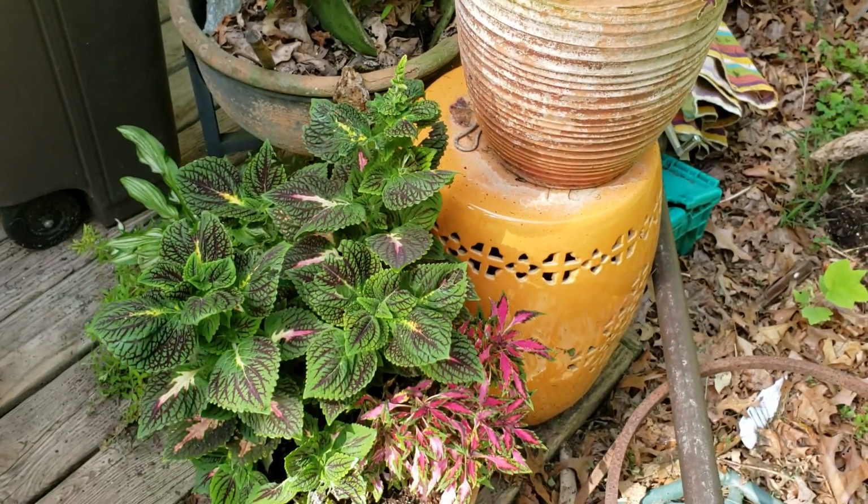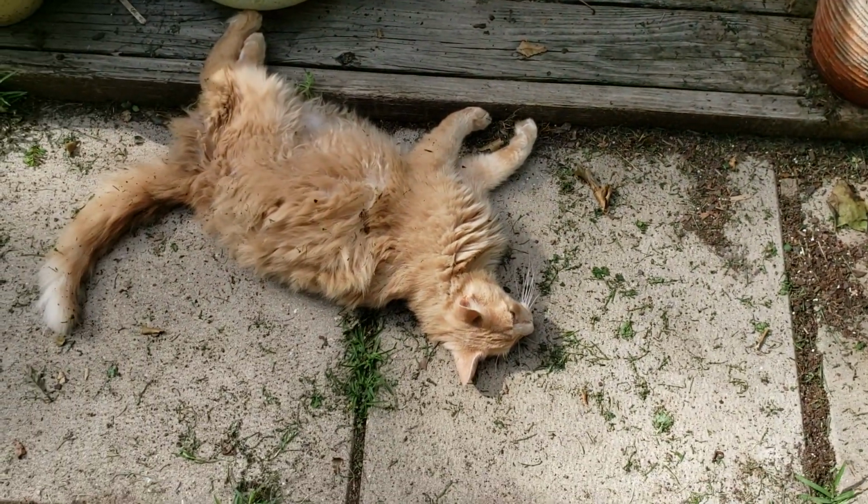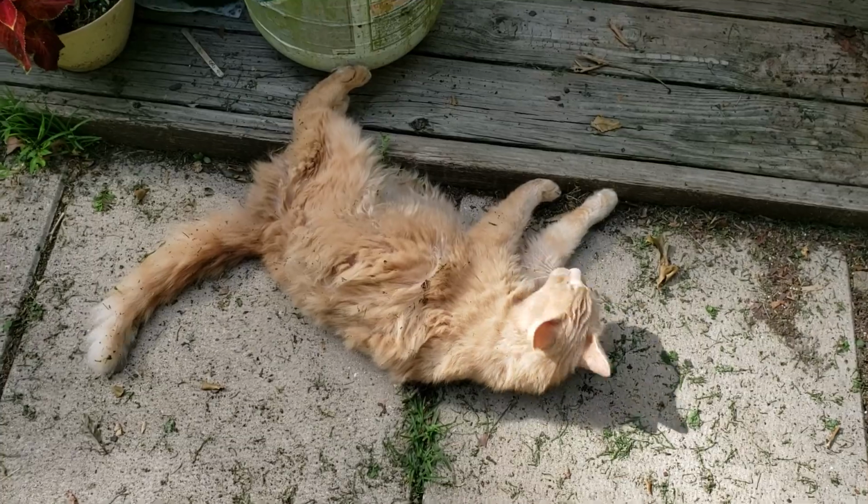And then there's some more potted plants there. There's Squeaker getting all dirty and filthy, and you know he's going to go inside and then go get into bed and roll around and put all that grass in the bed.